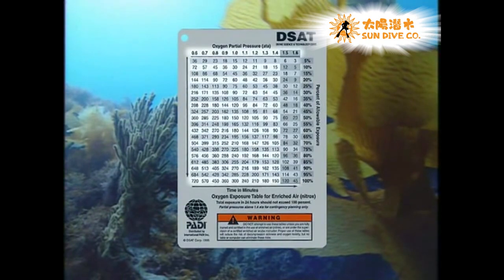Under the oxygen partial pressure, find your dive time, again rounding up to the next greater time if the exact time isn't there. Then, find the oxygen exposure percent on the right. This is how much of your allowable exposure you've used for that dive. When making multiple dives, you add the exposures for each dive, making sure you don't exceed 100% in 24 hours.